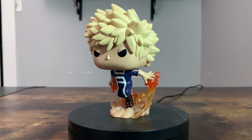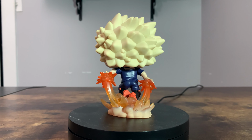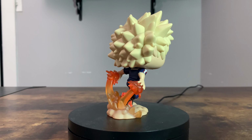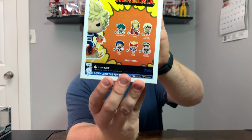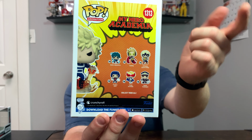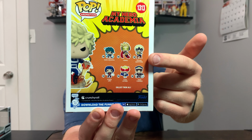It has got a sick base where the explosions are coming out of his hands, creating a dust pile. I think that looks really nice. And of course there's also the hair sculpt, which always looks amazing on anime Funko Pops. And if you guys want to see the rest of the Funko Pops in this wave, here they are right here. I really do enjoy that slim Facum. I'll probably end up picking up that one at some point.